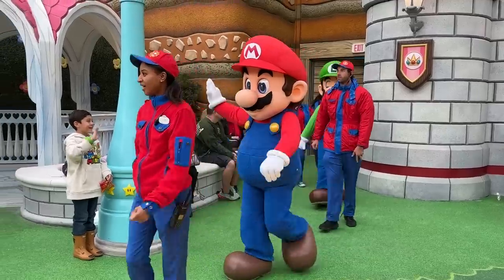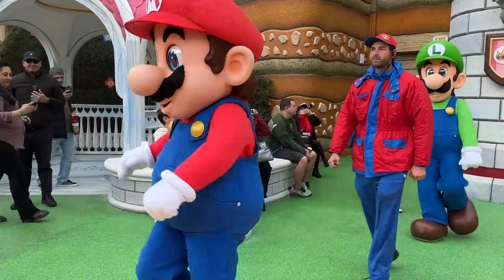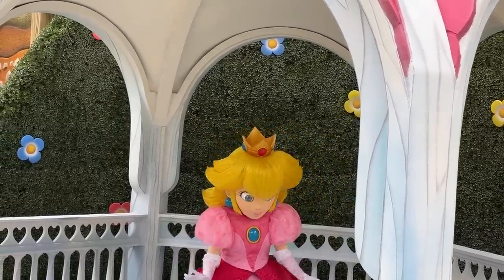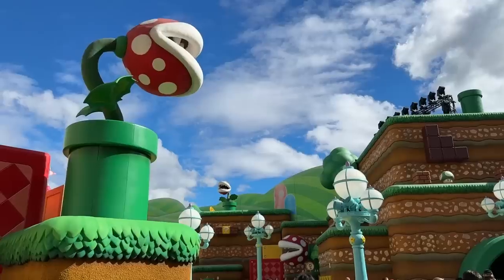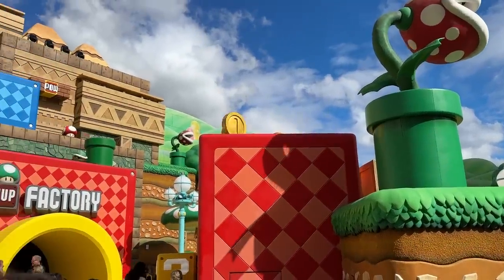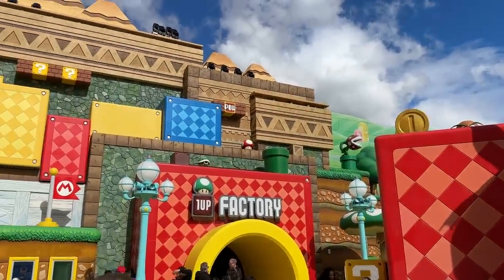Yes. Now, we were on a limited preview timeline, so we couldn't meet all the characters or play all the games, but you can meet Mario, Luigi, and Princess Peach here. And if you want to see the rest of the key games, check out our video from Universal Studios Japan. This land truly blew me away. It's definitely very small in size, and there are some operational slowdowns with these games.